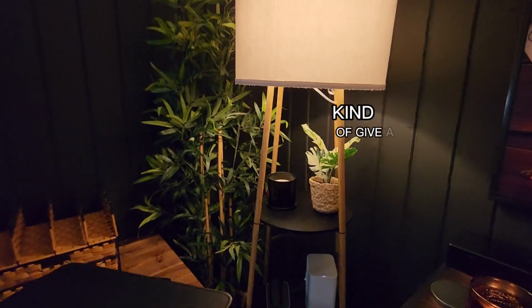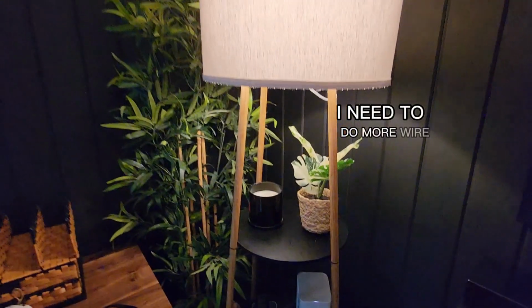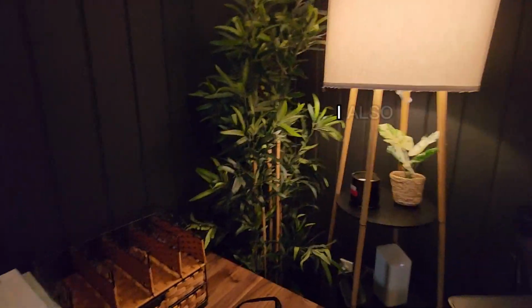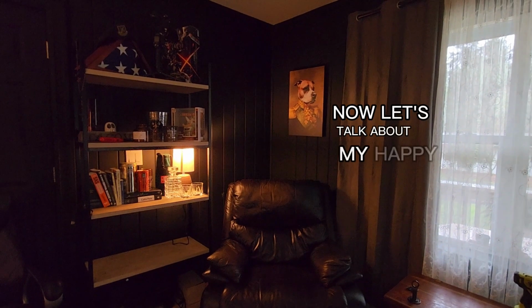That's okay though. These 2 fake plants kind of give a good ambiance. Fills up the corner. If not, it would be nothing but cords. I need to do more wire management for that. But that's okay. That's fine. I also have a thing for candles, in case you haven't noticed. It's my one addiction.